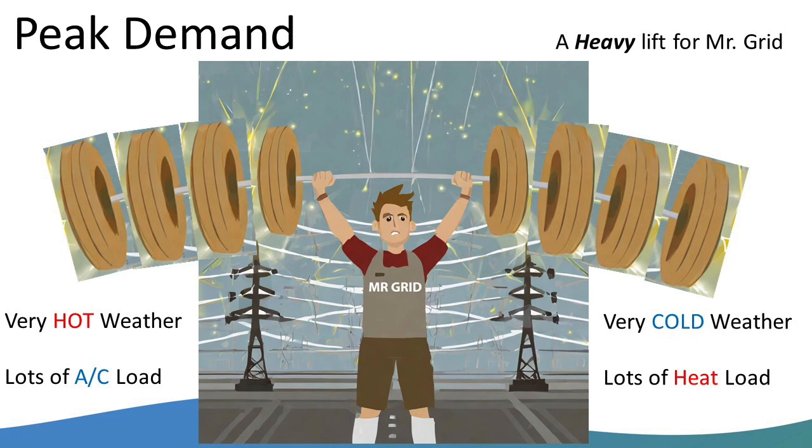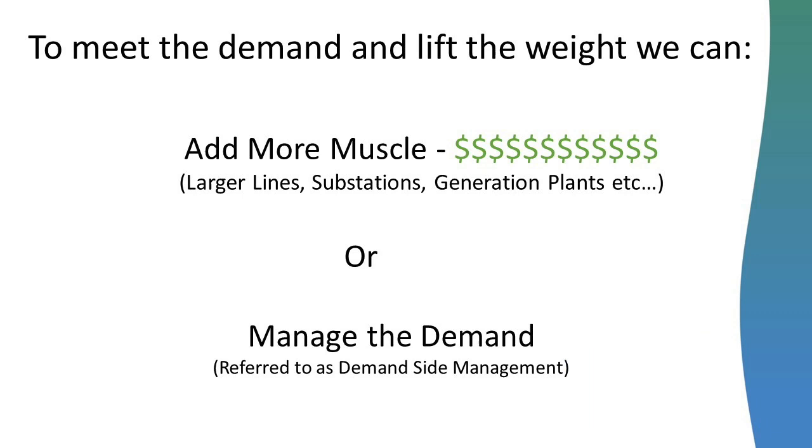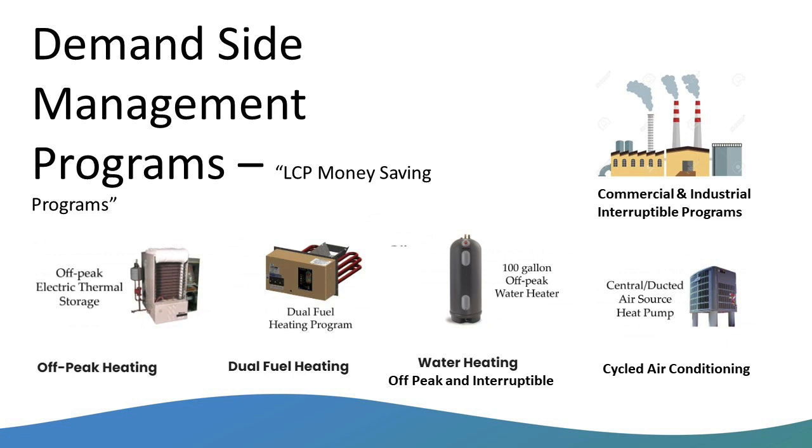So to meet the demand, we have two options. We can add more muscle. That's expensive. That would mean bigger power lines, more generation, substations. I mean, basically, you think about the beefiest guy, he's athletic, but just a really big meathead guy. We could do that, or we could get more efficient. We could make those lifts better by keeping those muscles healthy. More lines, substations, and generation plants is one option, but we would prefer to manage that demand or make that lift more efficient, and that's what demand side management is, and our programs.